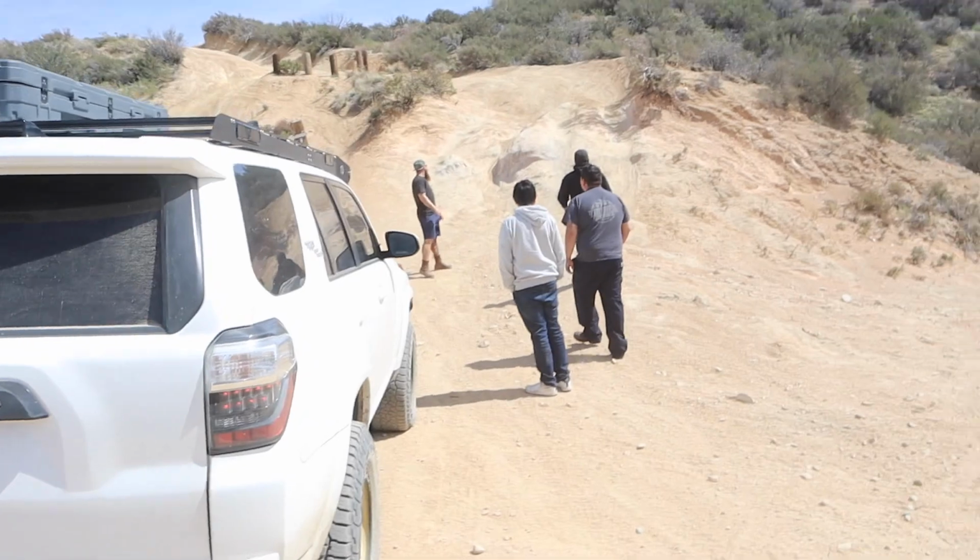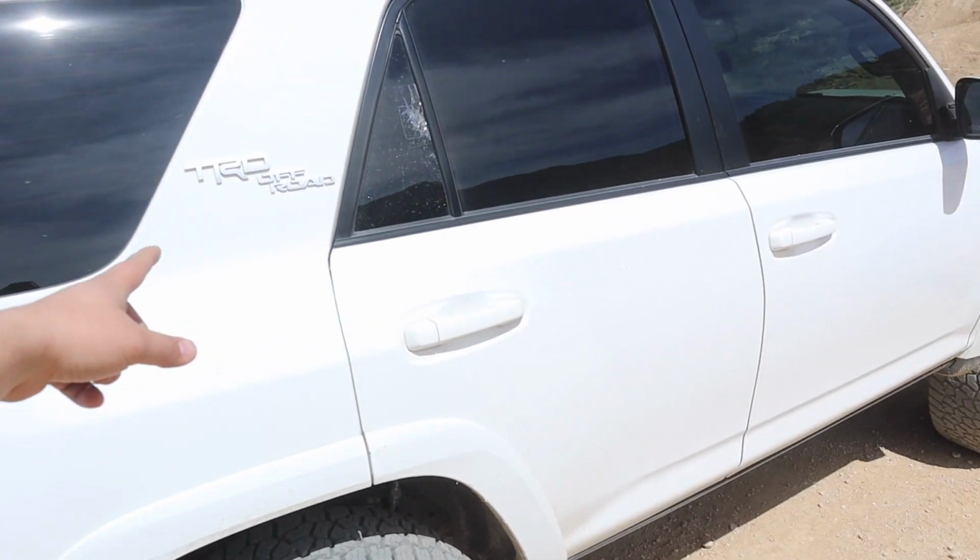So we ended up coming to Pilot Rock because Delicho was just kind of small, it was short. Right here's a lake. We're about to hit this obstacle. It's my first time here, so we're gonna see how it is. I don't know. We got this 4Runner now.